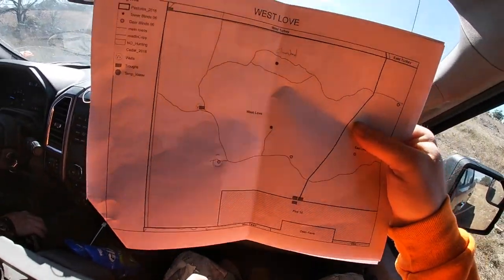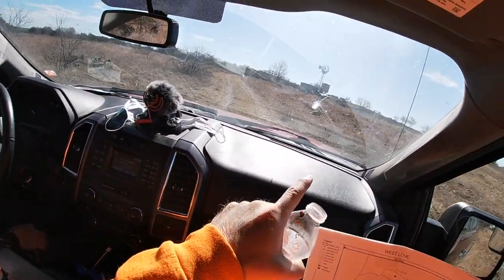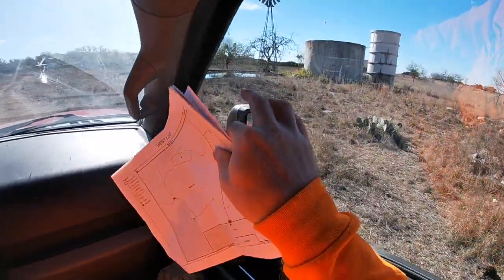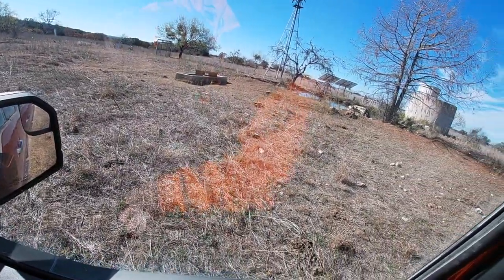I don't know if you guys can see it. We were just up at the elevated blind and we got this water hole right here. So we're gonna bait around the water hole with some corn, put up a camera and see if we can catch anything good here where we can potentially make something happen. Let's go check out this water hole.